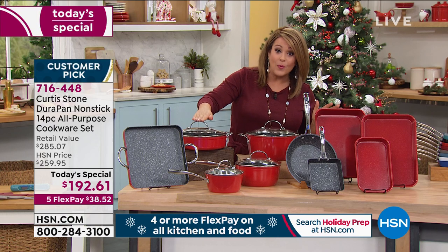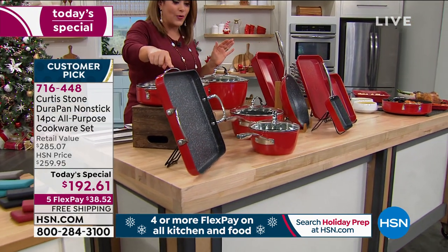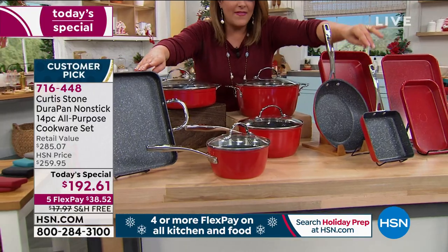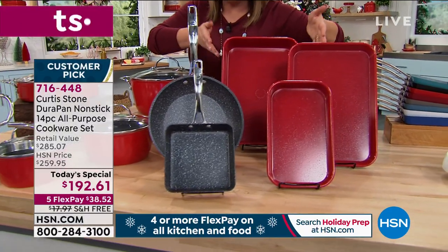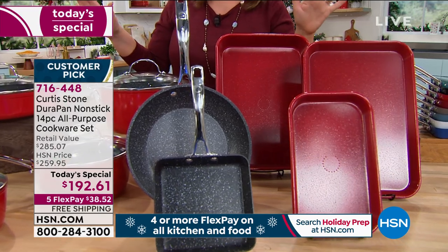So the 3.3-inch quart saute pan with the lid, that is brand new. Both of your griddles, your 11-inch and your 5-inch, those are brand new. And then you're also getting brand new the roasting pan, so the 13x9 roasting pan. These are all brand new pieces that none of us have. This is the first time you're seeing them.